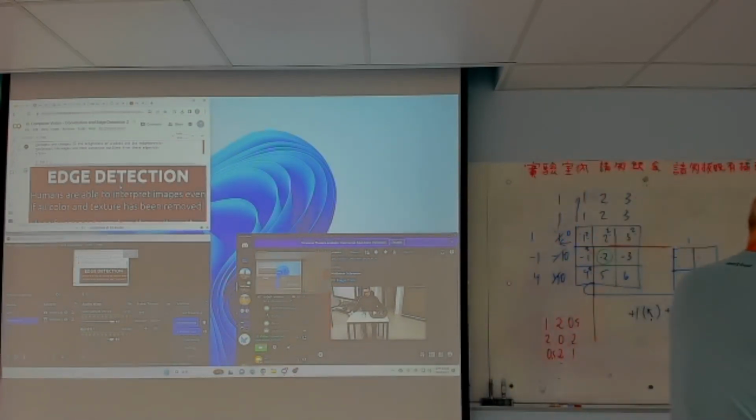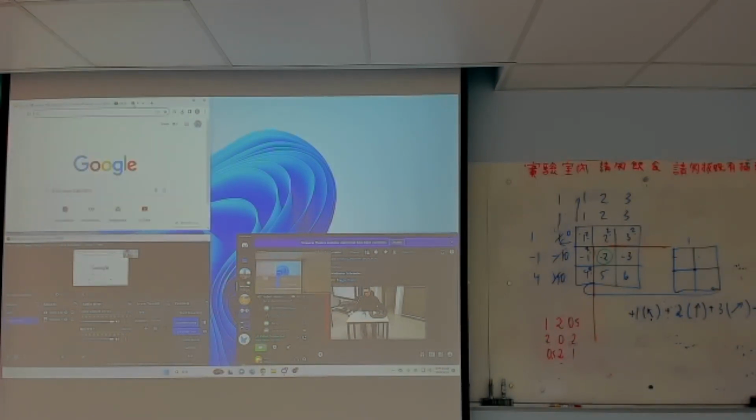And for humans, our visual system is very good at that. We are able to detect shapes without any color or texture information. Let's try that. Instead of looking for it on the internet, let's see if we can use DALL-E.